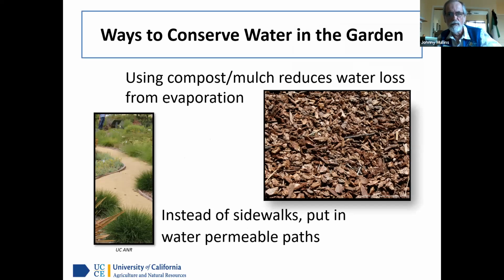Ways to conserve water in the garden. Using compost mulch reduces water loss from evaporation. Instead of sidewalks, put in water permeable surfaces, using decomposed granite or pavers with space in between. Water permeable surfaces allow water to drain back into the soil and recharge underground aquifers instead of running off down the street.